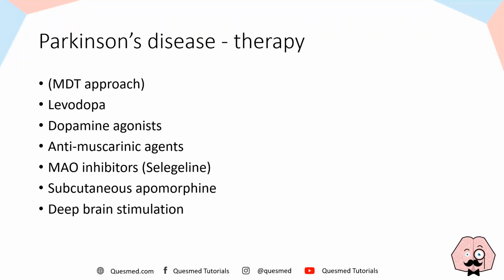So the Parkinson's disease therapy, so MDT. It doesn't matter if you're in the OSCEs or PACES or whatever, mention the MDT and everything. These patients need a lot of workup. Obviously, they need the physios, they need the SALT team, they will need all sorts to help them with their disease. As we mentioned, maybe their sleep, insomnia, all these kind of things.